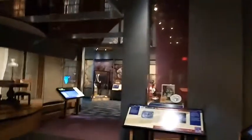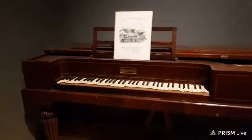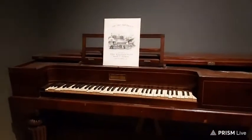I know sometimes I have to hand wash some of my clothes by hand, and it's so time consuming. Look at that. I want to play. Oops. They've recorded music here. I have to move.